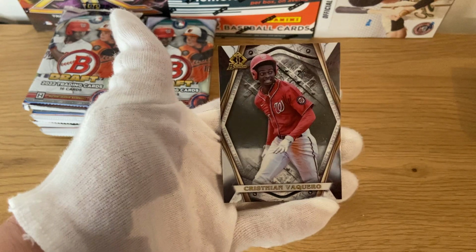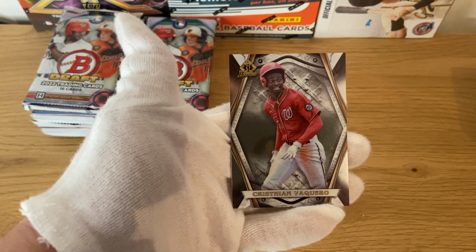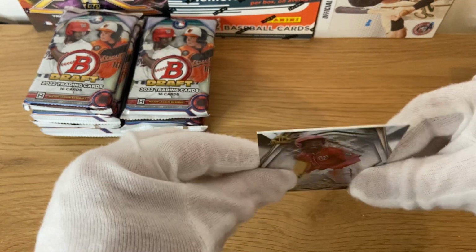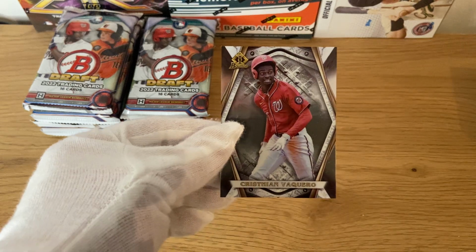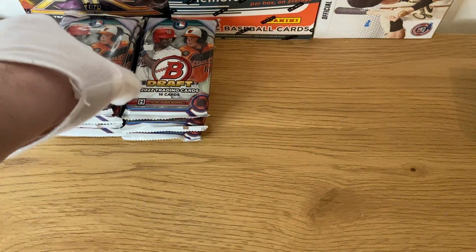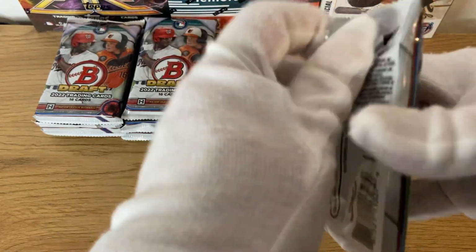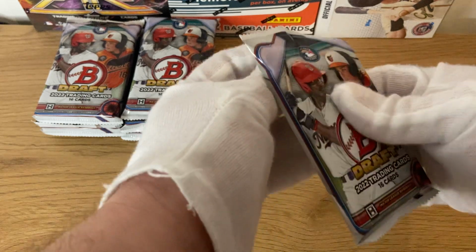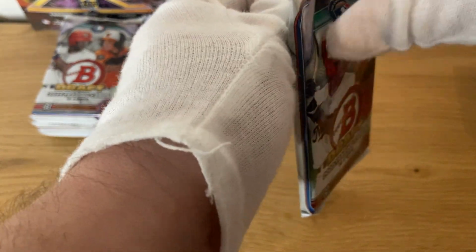So first insert, Christian Vaquero, Bowman Invicta. Personally, it is one of my favorite cards in the whole hobby. I love the look of the card. I love the design. If I could, I would collect just all the Bowman Invicta things. Okay, very happy with this design. Christian Vaquero was the prospect to look for at Bowman Chrome, so also happy to have his card.